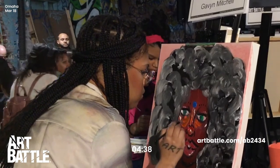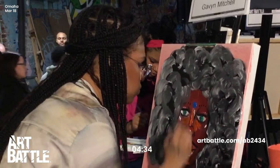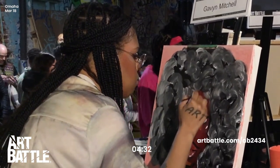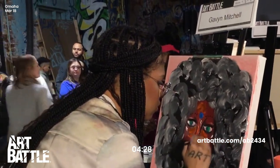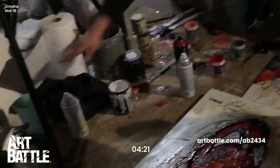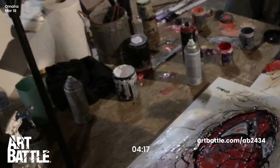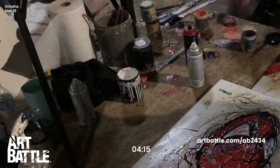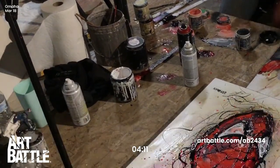And Gavyn now starting to add in those highlights into the face. And she's using this orangey tone, which is a wonderful way to add highlights. I always really enjoy when an artist uses a lighter color of the color family that they're working in to create those highlights as opposed to just white. If you get that kind of higher tone on there and then add white even on top of that right at the end, you just have so much more opportunity for depth.